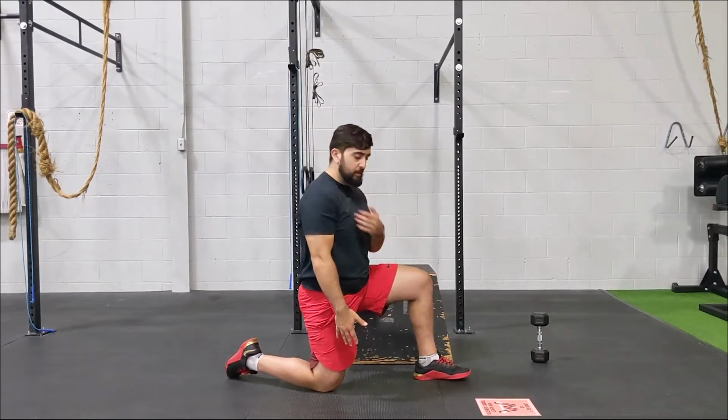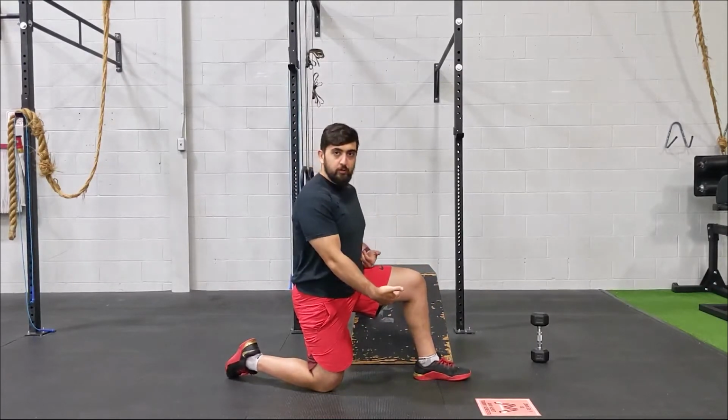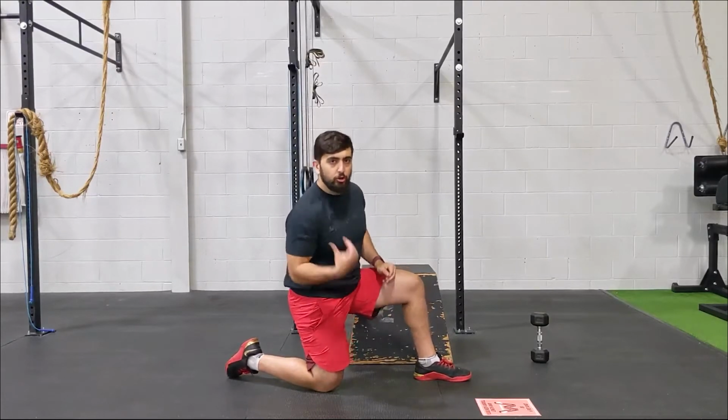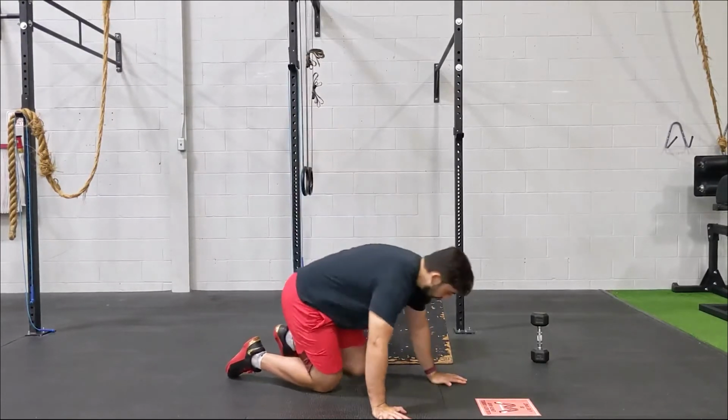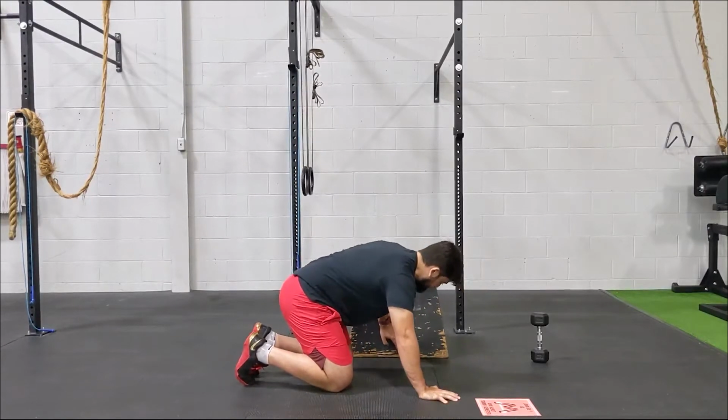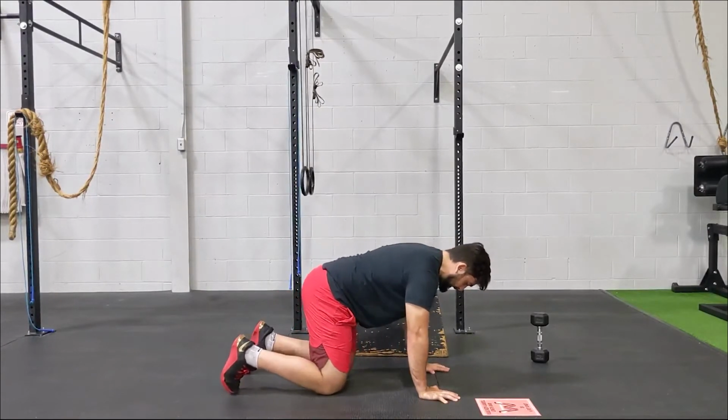Going for 3 on one side, then we'll switch our stance with our legs and do 3 more on the opposite side. Once you're done with the shoulder, we're going to go into that hip. You've probably done this one before. We're going to go from the quadruped position. So we're on the floor here, guys.